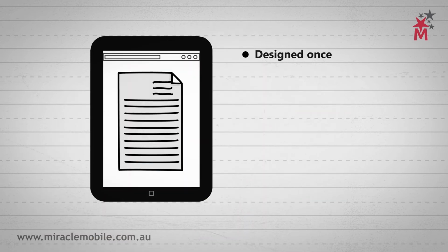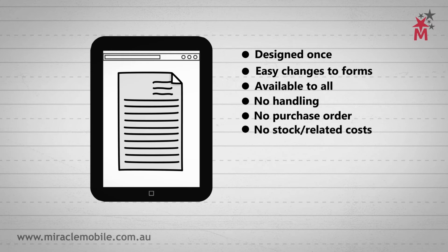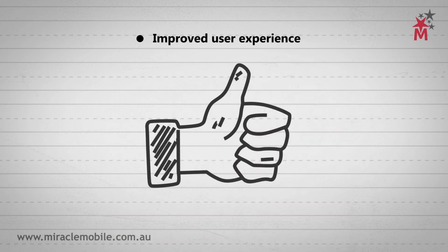The form is designed once. Any changes to the existing form are easy. It's available to all. There's no handling, no purchase order, stock or printing related costs that apply, and only one version. Step 1. The user experience is improved on a device.